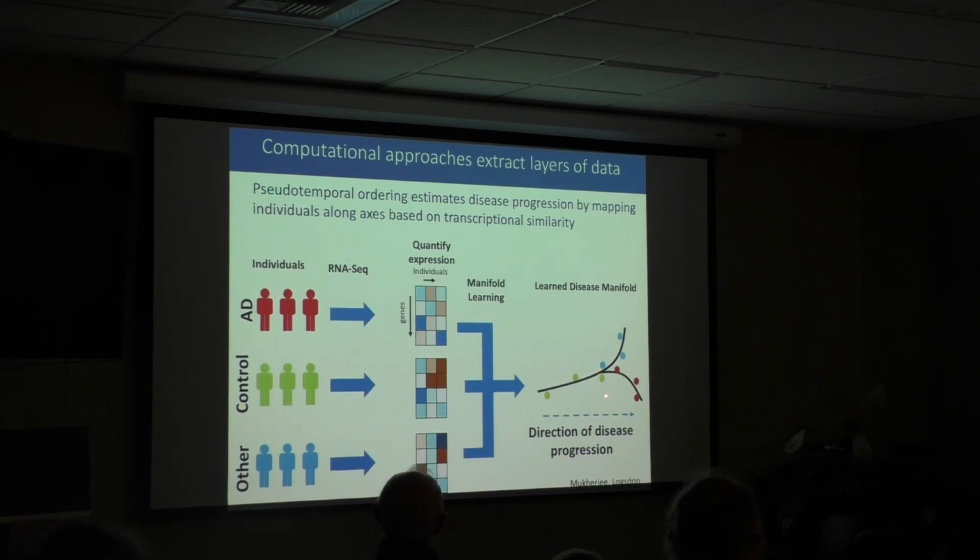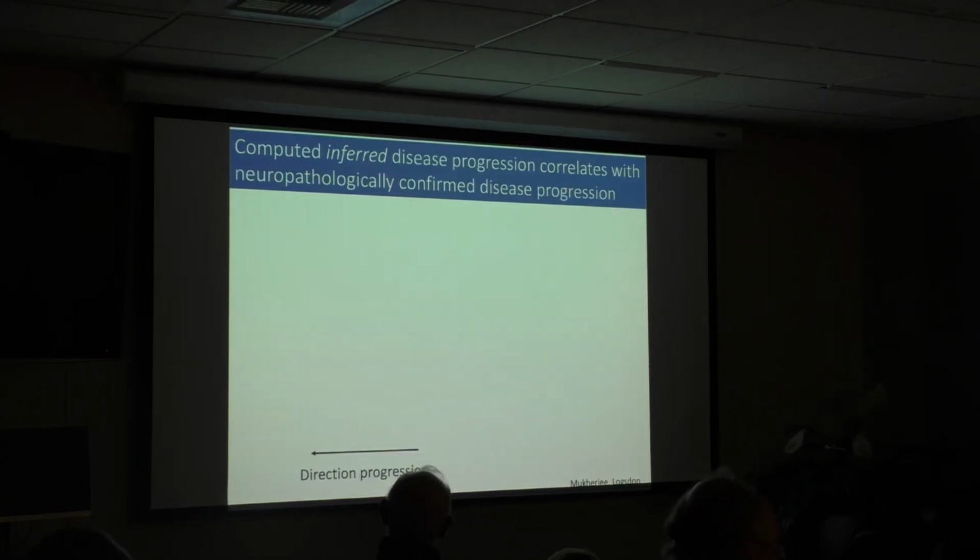And you can use this information to say, what are the transcriptional changes that occur at the branching point when all of a sudden you go from normal to Alzheimer's disease, or normal to another group of diseases. So that's sort of my simplistic version of this. And so by mapping them all on these compressed axes, you can start to see how these people relate to each other transcriptionally.